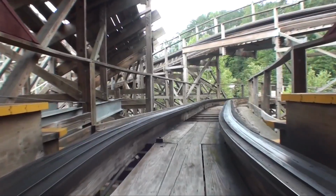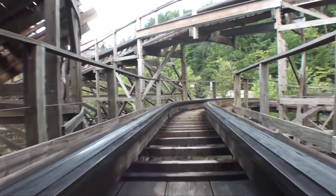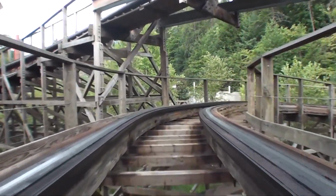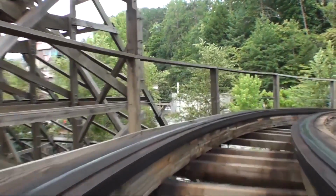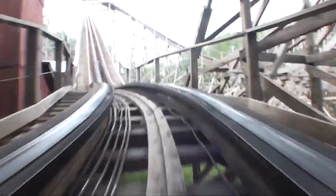Dollywood did not allow us to bring any cameras on the roller coasters, but they did provide us with some POVs to show you guys. However, this one doesn't have any audio. Some of the other ones have some strange cuts and are pretty shaky, but thank you to Dollywood for providing us with some POVs so we could show you guys what it's like on the roller coasters.